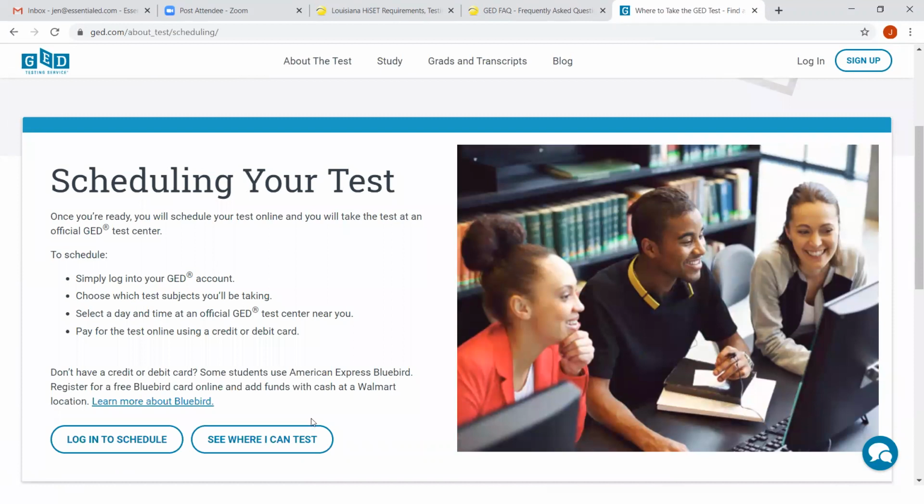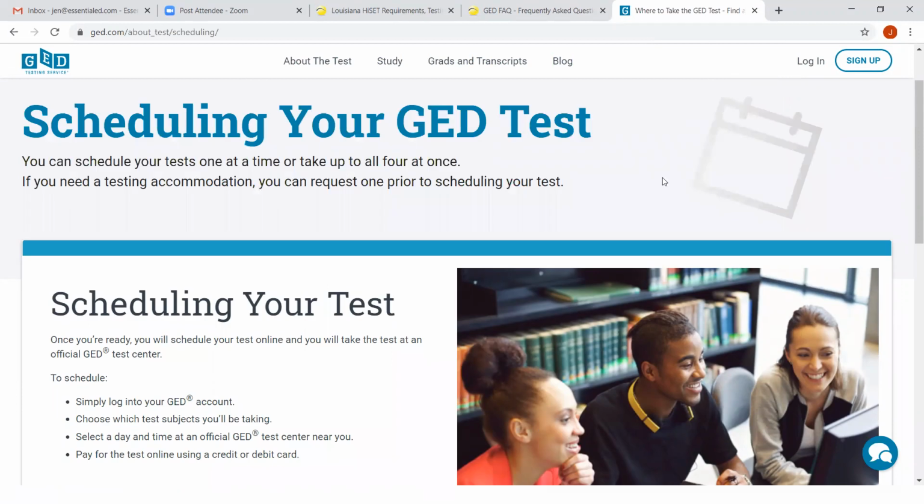They'll ask you to log in to schedule. They'll ask you to see where you can test. They'll ask you to create an account. You'll want to be familiar with this site because this is also where you'll come back to order your transcripts and to get your score report.